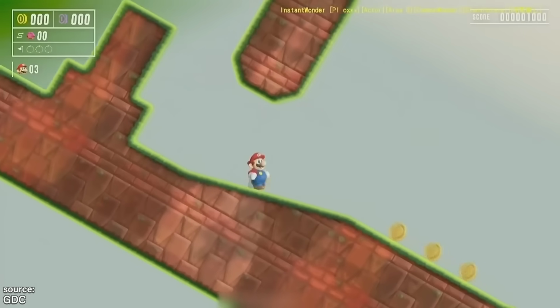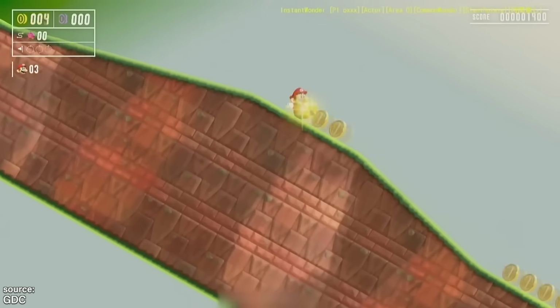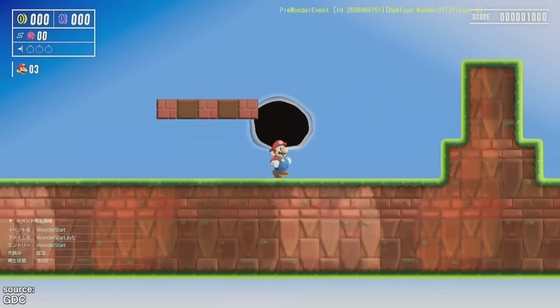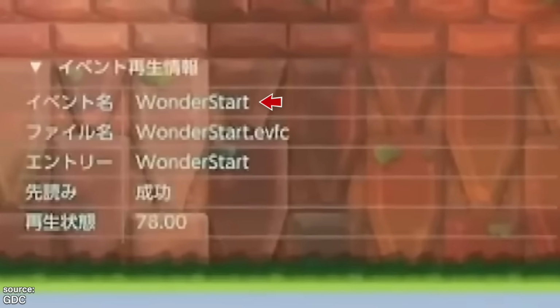But that's still not all the UI that we can see. We also get a glimpse at some debug stuff too. It shows up on the bottom left when collecting the Wonder question mark, where it lists the event, its file name, among various other things.